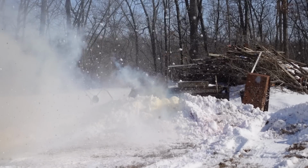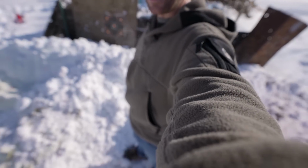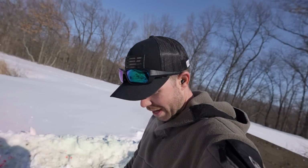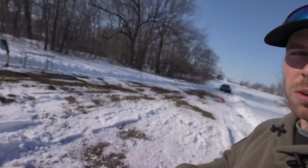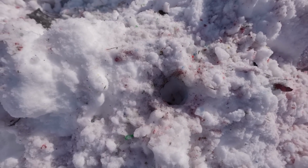All right, well, here is ground zero. I don't know if you guys can get an idea of how big this really is. Like, I'm standing in the crater right now. That was pretty impressive, and it definitely took out our hill. Holy crap, there's still a fire going right here. Can you guys see that?